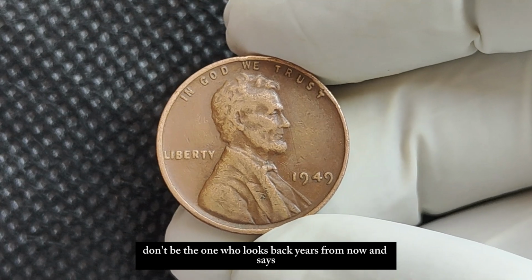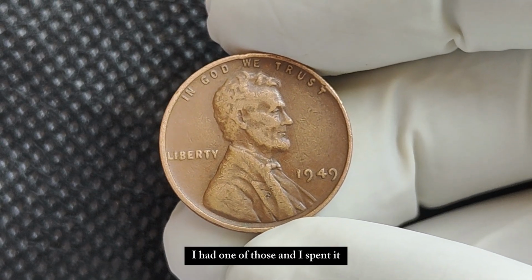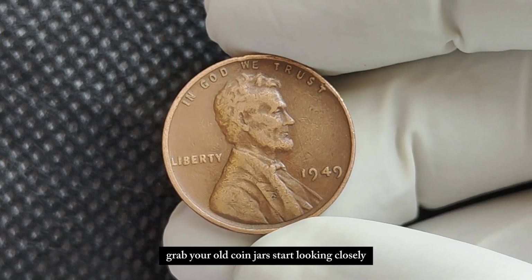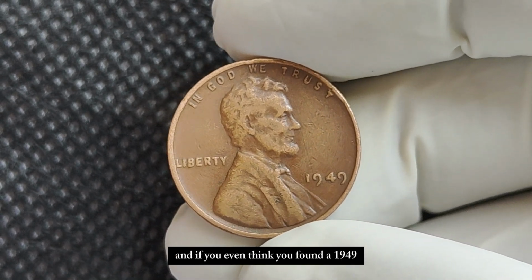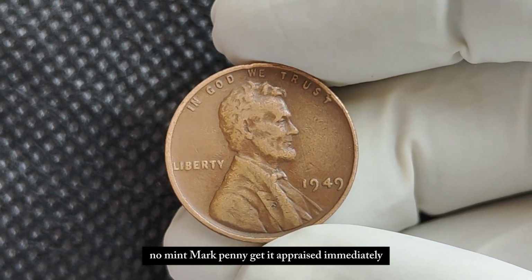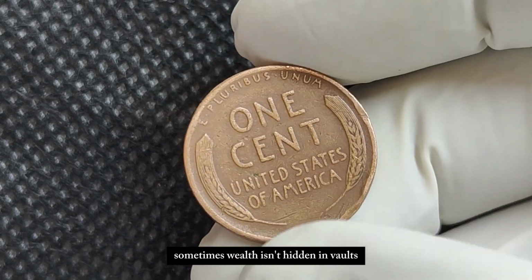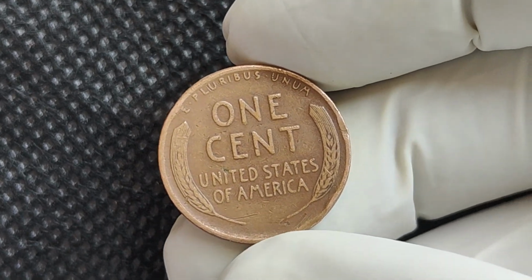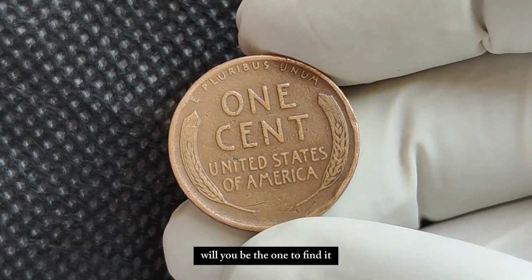Fast, don't be the one who looks back years from now and says, I had one of those, and I spent it. Grab your old coin jars. Start looking closely. And if you even think you found a 1949 no-mint mark penny, get it appraised immediately. Because fortune favors the prepared. Sometimes, wealth isn't hidden in vaults. It's hiding right in your own pocket. Will you be the one to find it?